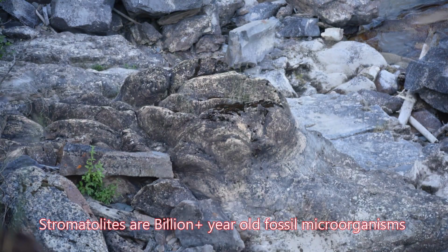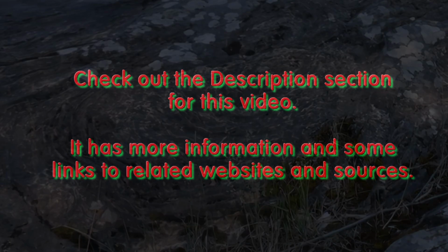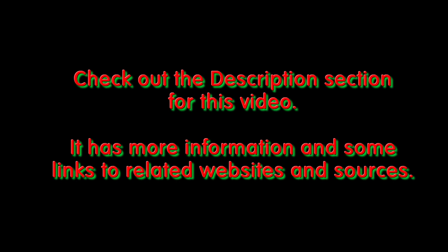At the base of the bridge, you can see some stromatolites. Now, these are at least 1 billion years old, and they're fossilized microorganisms, and stromatolites are believed to be the oldest fossils on Earth.